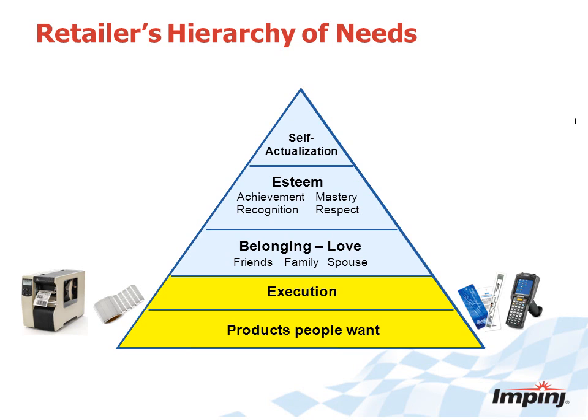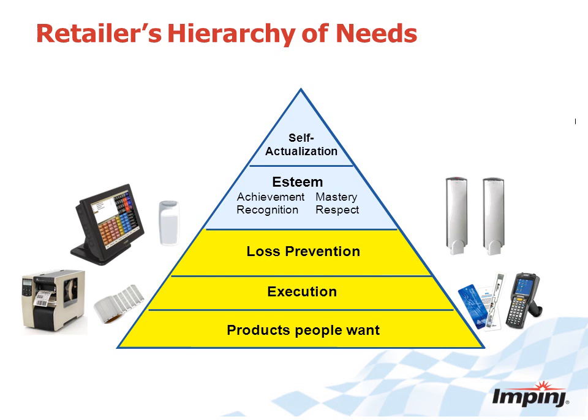And to get execution, it's not very complicated. You need to get a tag onto your garments, and you need maybe something like a handheld reader that can easily take inventory and do more frequent in-store counts to increase the visibility of what's happening on the shelves. Moving up the hierarchy, once you have basic execution under control, then you may want to think about loss prevention, and that would require additional hardware, for example, something at the point of sale to deactivate or remove a security tag, as well as detectors at the exit gates.